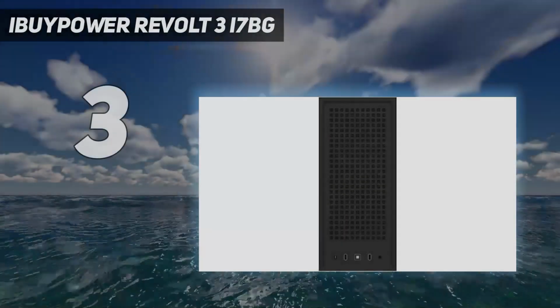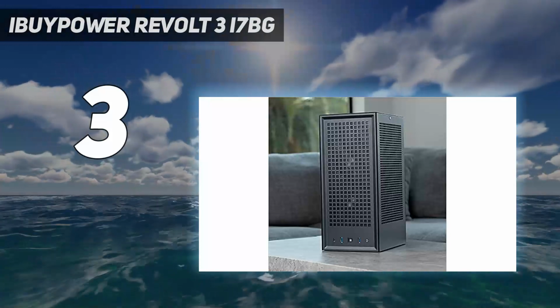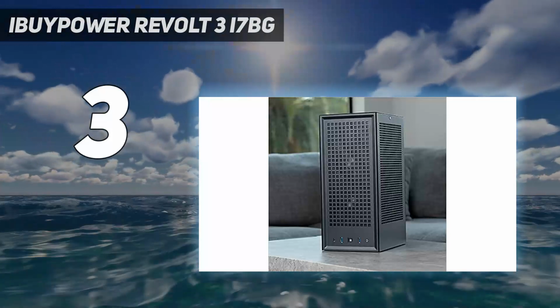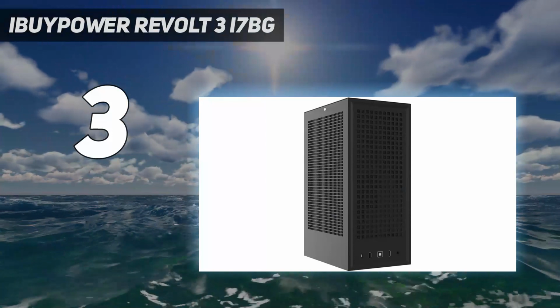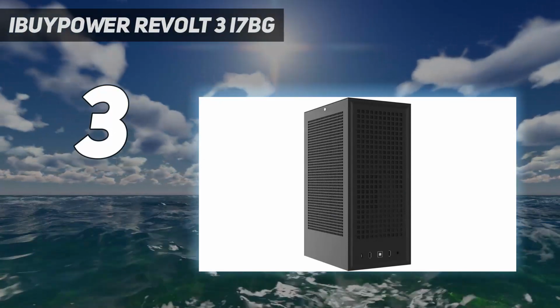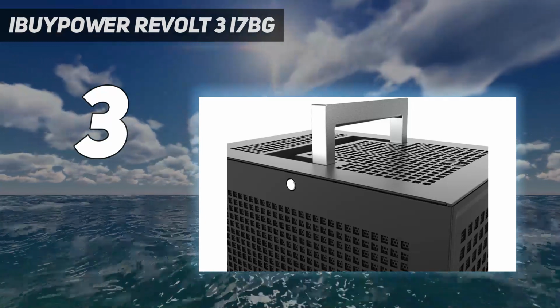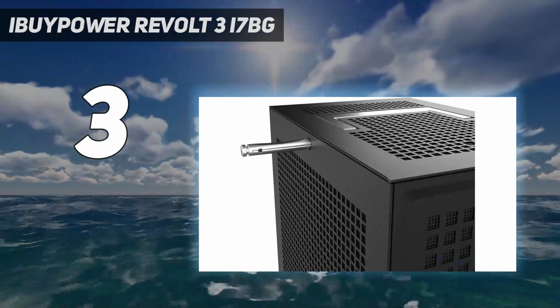iBuypower Revolt 3 i7BG. No intense lighting, no glass windows, just a small tower packed with gaming power. The iBuypower Revolt 3 has steel panels, black mesh and a largely subtle design. It's clever, though, with 2 headset hangers and a built-in handle to carry it to your next LAN party.